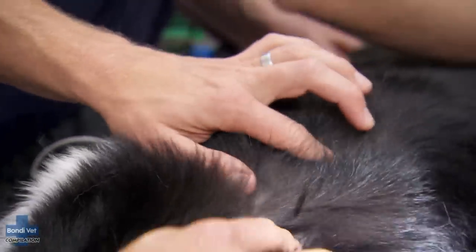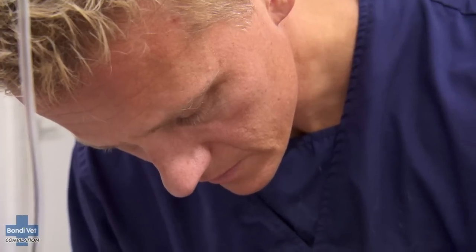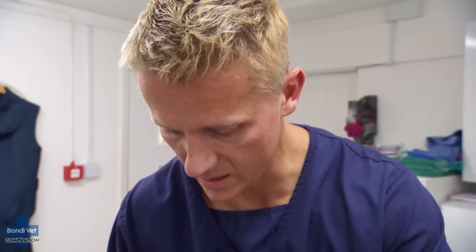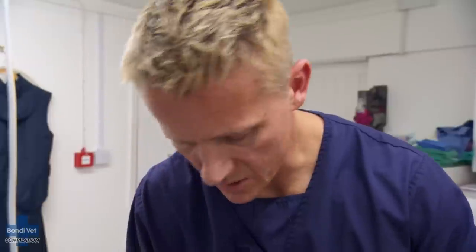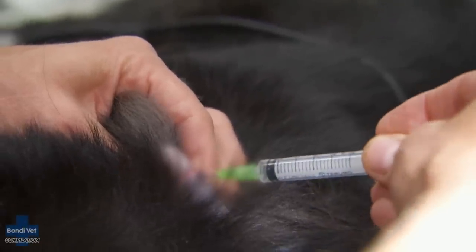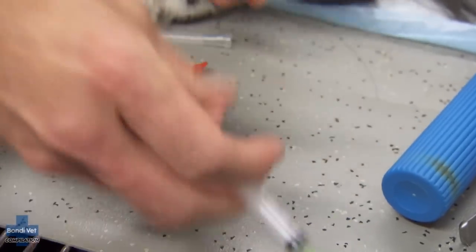Ah, there it is. Can I pass me those clippers in front of you, Nathan, please? Having a little feel of this, it's a clearly defined lump within the skin itself. It feels a little bit fluid-filled. So I think that this might just be a dermoid cyst, so something that's a benign growth in the skin. I'm just going to pop a needle in it real quick. I'll just have a look under a microscope.